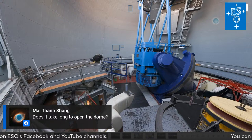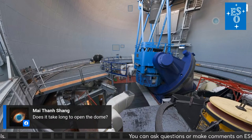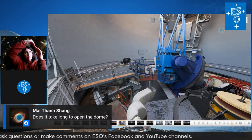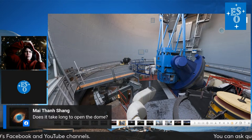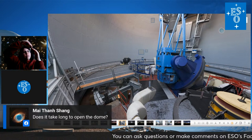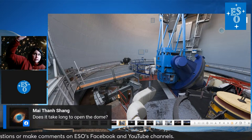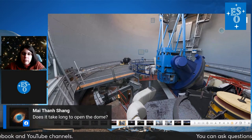Can you put me on screen, Felipe, please? Yes. Okay, so the dome opens like this. First we will move this door. We have a lot of doors, I would say four or five, I don't remember. But the first will be moving, then the second one, and then the third and the fourth. So that's how the telescope opens, and that's why it lasts a couple of minutes.